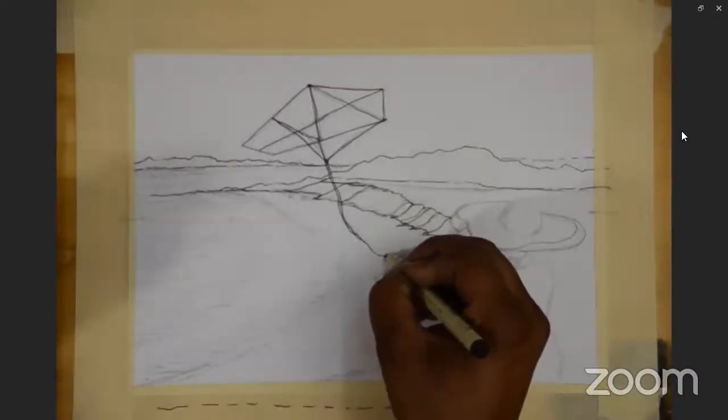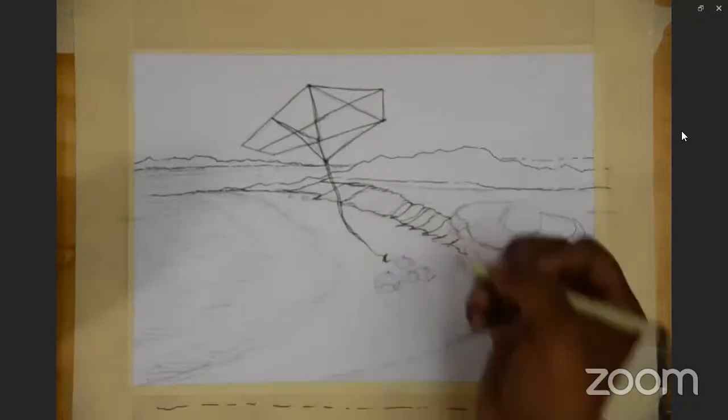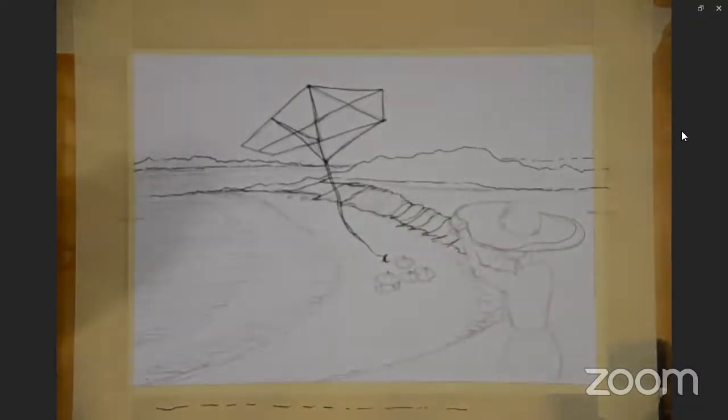You see? And now you can put your stick figure, everybody. Or what looks like a stick figure. You know, put a little shadow behind them, a couple of dots. You see? That'd be like a shadow behind them. Have some fun, everybody. Just have fun.